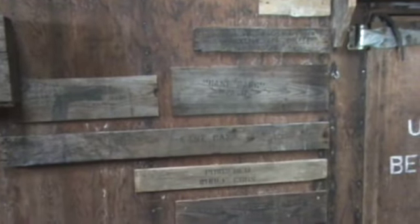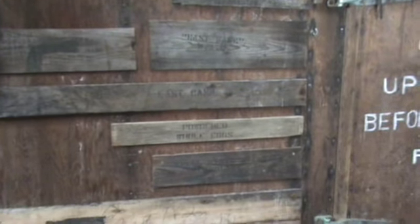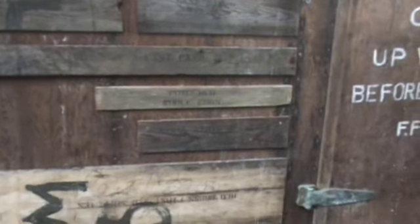Here they've nailed up some pieces of wood from the crates that held various supplies. They're whole eggs, powdered whole eggs. When it was fresh and new, it probably looked pretty darn good for being here. A workbench.